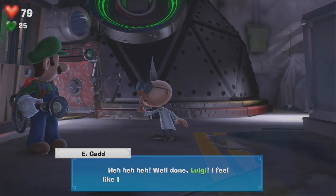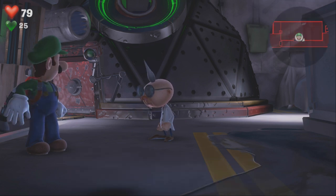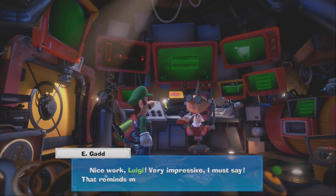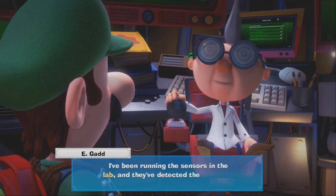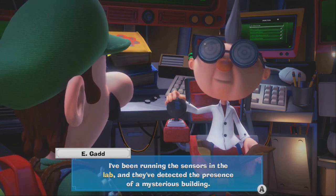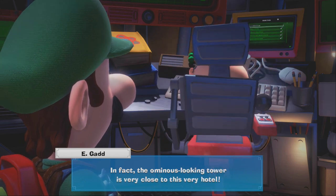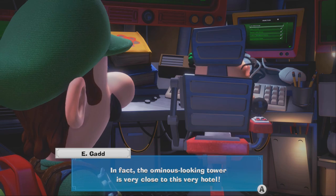Well done, Luigi. I feel like I can let you run loose with Gooigi. All right, we're done with your training, at least for now. Let's go back to the lab. Nice work, Luigi. Very impressive. I must say, that reminds me of something I wanted to tell you. I've been running the sensors in the lab, and they've detected the presence of a mysterious building. In fact, the ominous-looking tower is very close to this very hotel.